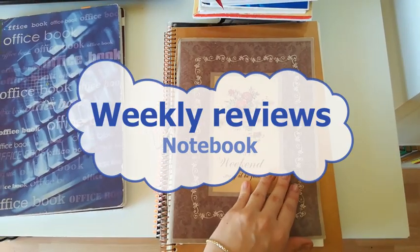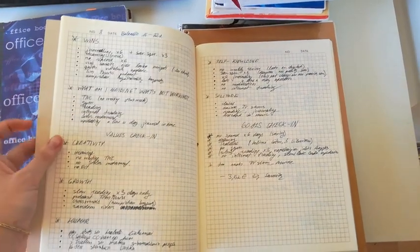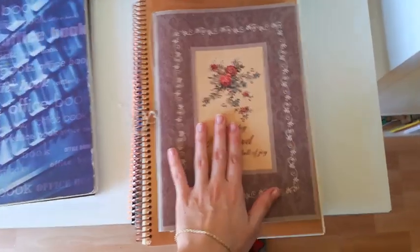Another one is a weekly review journal, where you write down your wins, what you're avoiding, your values, what you need to improve on, and your goals check-in.